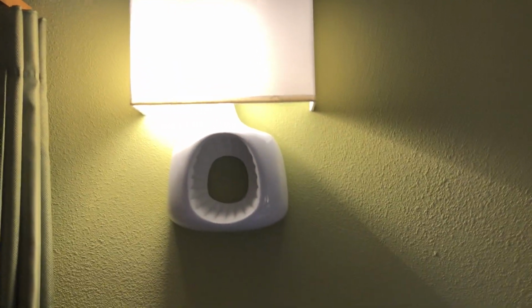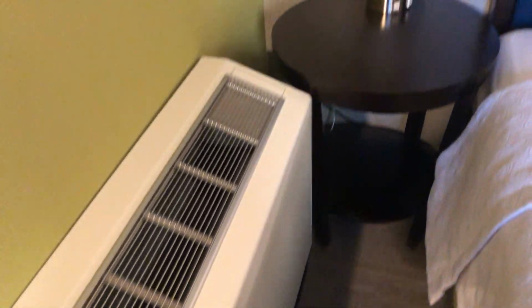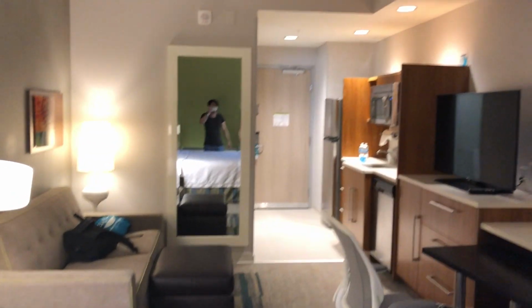Why would you use something like this in a hotel like this? What is this thing? I know it's a light, but why did they put a glorious hole here? So the AC is here. And it feels cool. It could be cold at night, so I might need to change it.